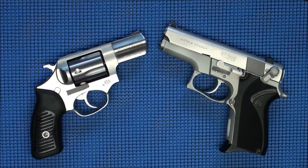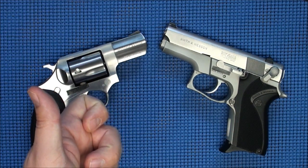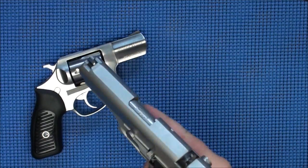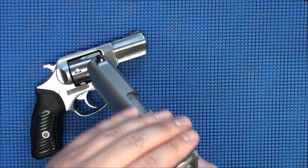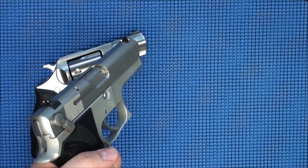Now, one of the things that may or may not be a huge pro or a huge con for you is the fact that the revolver retains its brass. As you fire the bullet out of the gun, the cartridge remains inside the cylinder of the revolver until you eject it. Now on a semi-automatic, on the other hand, when you fire, the slide comes back, the spent casing is ejected out of the ejection port on the side, and a new fresh round is placed into the chamber. You have brass that flies out of the side of your gun every time you pull that trigger.